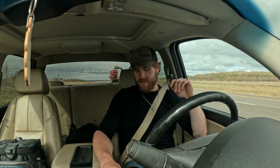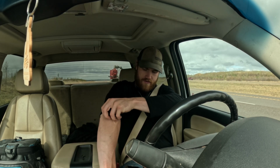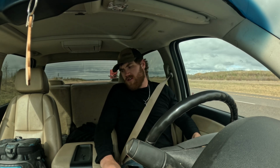Because every time you go up a hill and it draws a little bit extra fuel, not even a lot, but just a little bit, it goes into limp mode, which is really not good. It's the opposite of good. We don't like that. So we gotta figure this out. I can delete the code, I got my code reader, which is fine, but it's not ideal to have a truck that goes into limp mode when you haul something, considering my job is hauling things with this truck. Less than ideal, so hopefully it's no big deal.